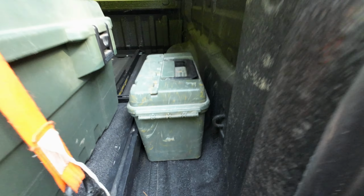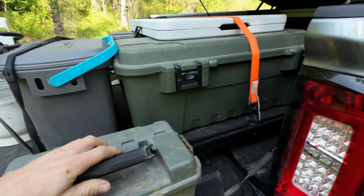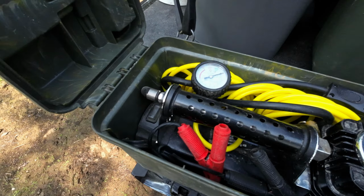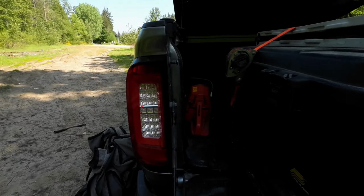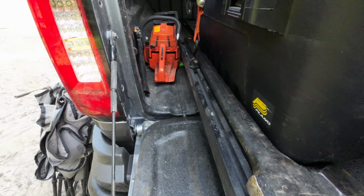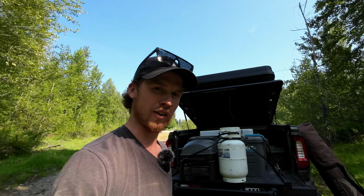That's my air compressor. I put it in an ammo box. Here, I'll grab it, show you. So, keep it protected. An ammo box, everything's in there. Around the other side, I keep my chainsaw. Chainsaw, axe, got another axe here. Usually keep that readily available, so in case there's a tree down or anything, I can grab it.